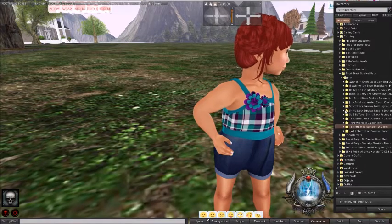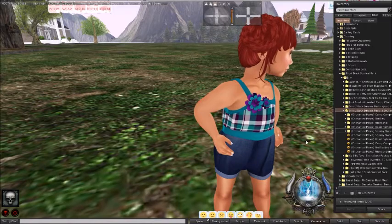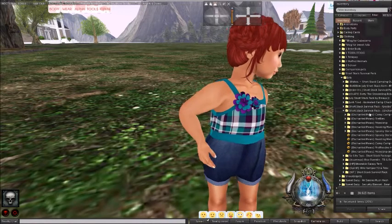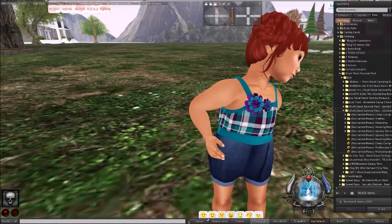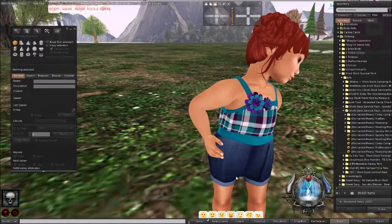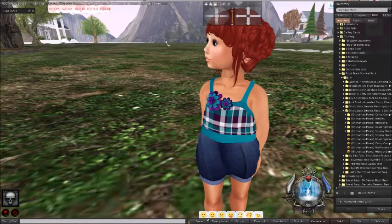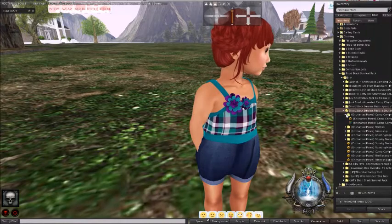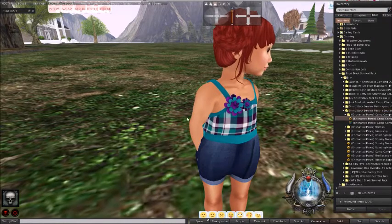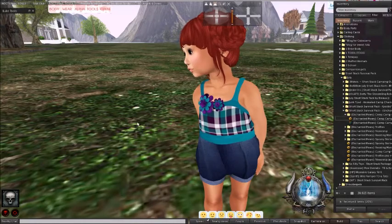next is Enchanted Poses. I don't have anyone to help me, so we'll just have to bear with it. Bring up my edit so I can pull them up if I end up in the ground. We have, looks like, 5 poses. Here's camp.